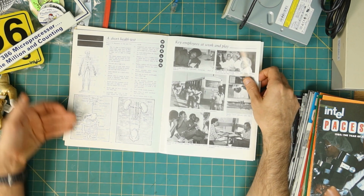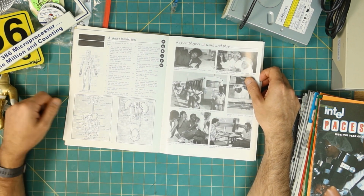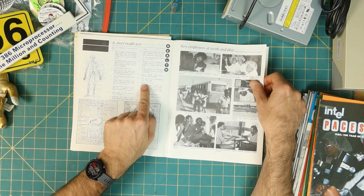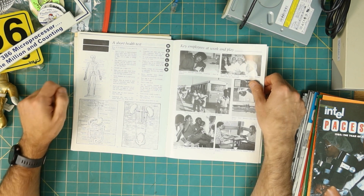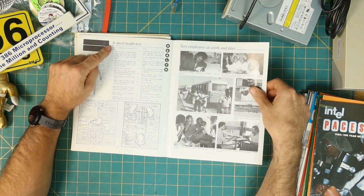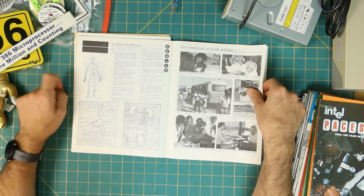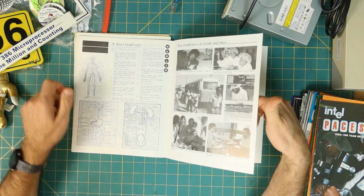Your short health test and your knowledge of human anatomy. There's your stomach. Fish is a brain food. Oh, this is true or false tests. Okay. Teeth contain mostly vitamin C. I don't think that's correct.